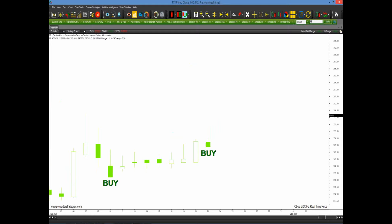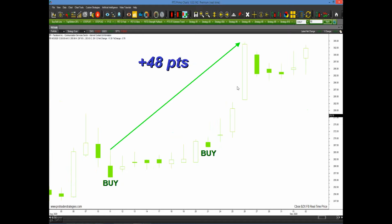All right, let's look at Facebook. And here's another example of sometimes you have to wait a little bit. There was a buy signal generated right here in the middle of August, and it sure went up. You would have still had a profit, but not a very big one. And then another buy signal was generated right here. Ultimately, it kicked into a nice, potentially 48-point gain coming into September.